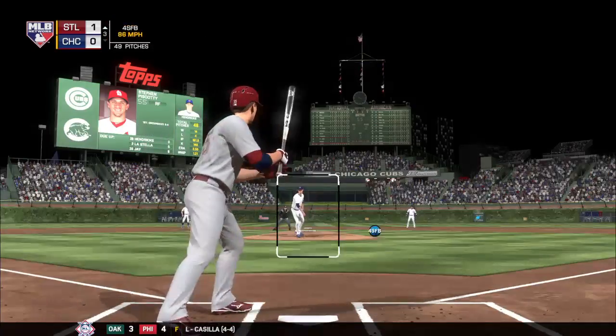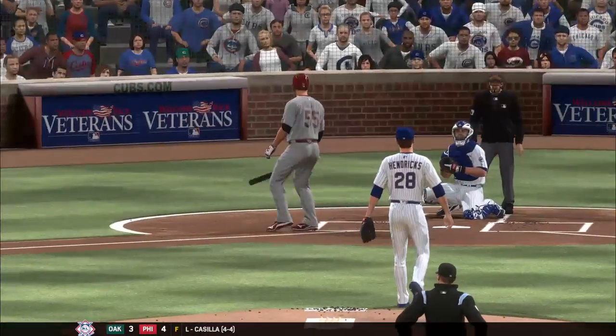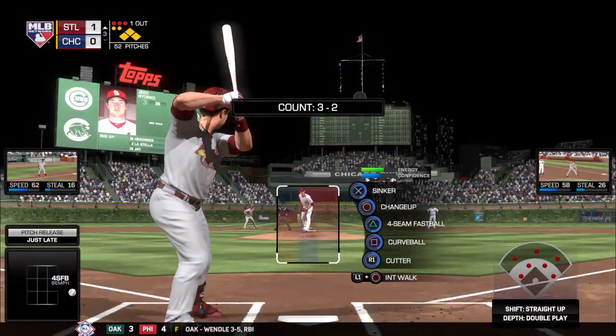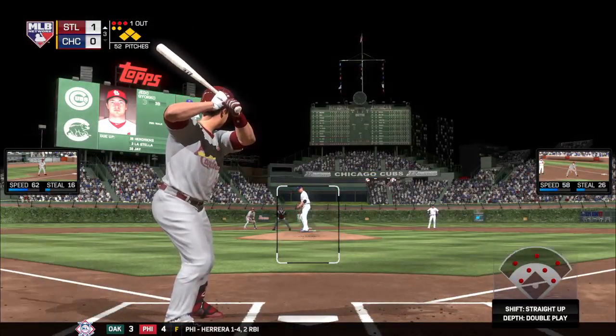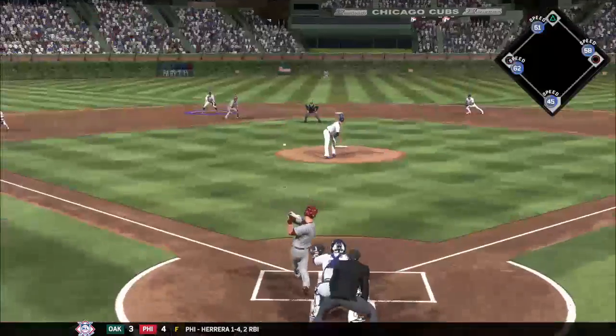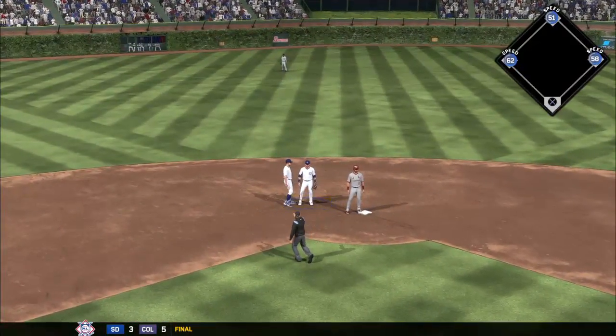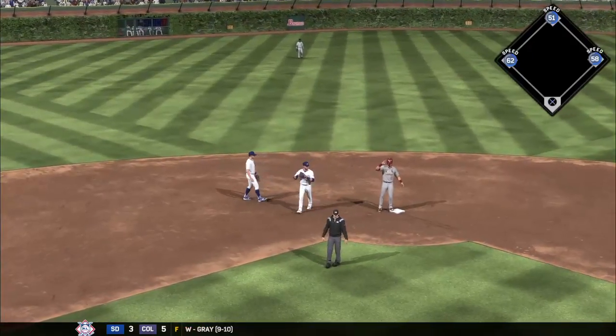3-2. And he misses again. Ball 4. And that's back-to-back guys now that have reached base via the base on balls. Now batting. Digging in to try it again, Jedd Gyorko. No official at bat for him, but he has scored a run in this one. But this is pulled in by the shortstop.